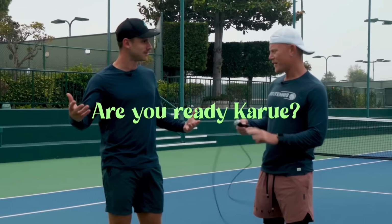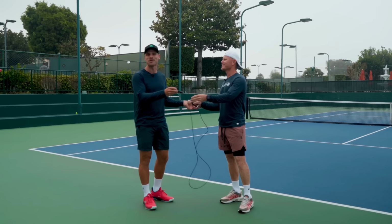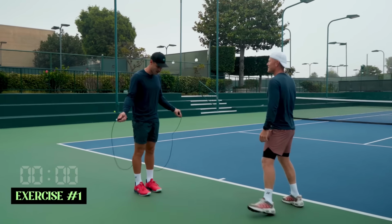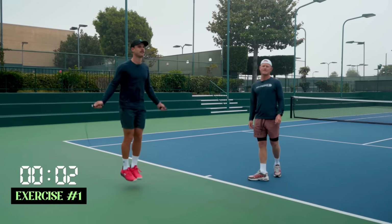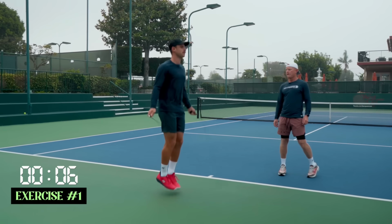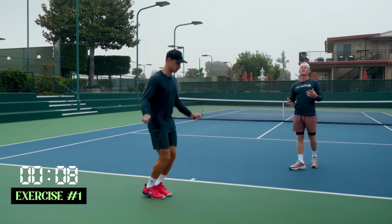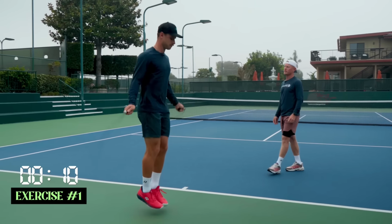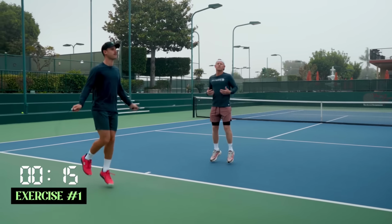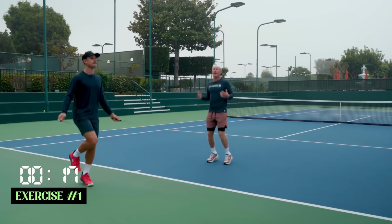All right, you ready, crew? Just a little jump rope to start. We're gonna start some jump roping. I'm really not very good, but it tests coordination. It's a great exercise to start getting light on the toes, getting comfortable with this. What does it feel like to be light on the court? It's super important. So getting up on the toes, getting that feeling of being light.